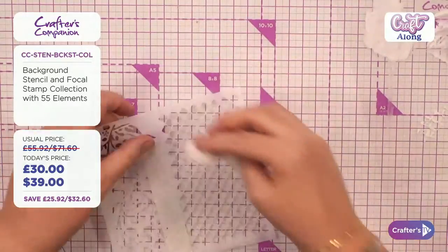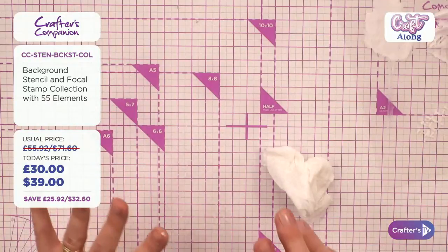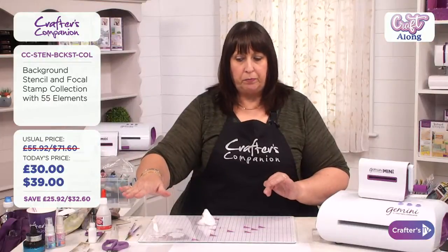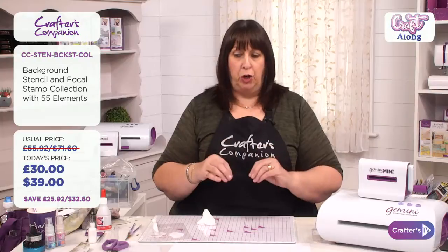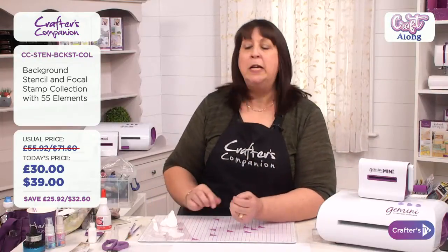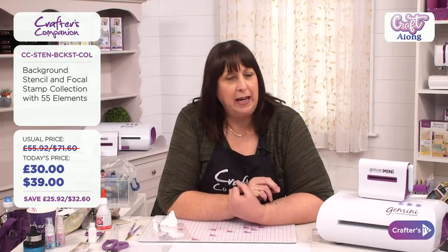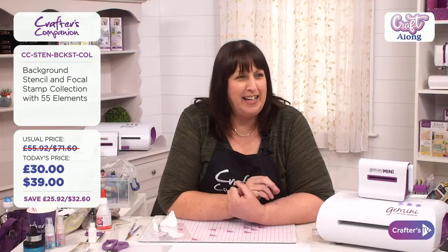Okay, so just pop that to one side to dry, and then I'm going to stop there because that needs to dry. We'll go on to the next bit shortly, but I know I've probably gone a bit faster than what you guys have done at home. So I want you all to catch up, and then we'll go on to the next stage. So Becky, I'm going to hand back over. Thanks. And let you do a bit over there, and then I'll get the next bit ready over here.